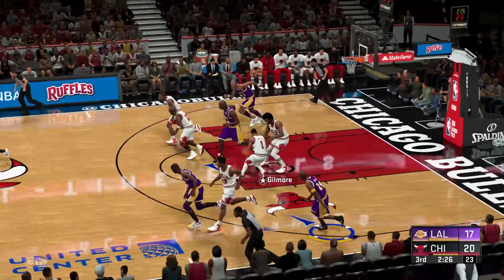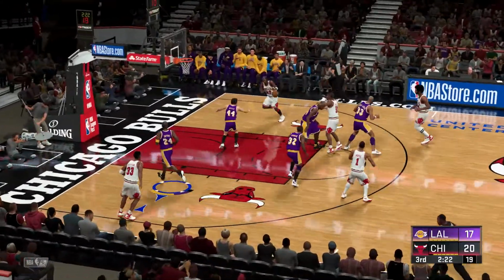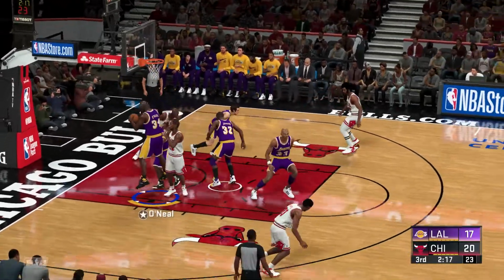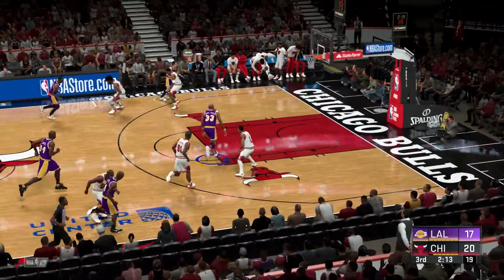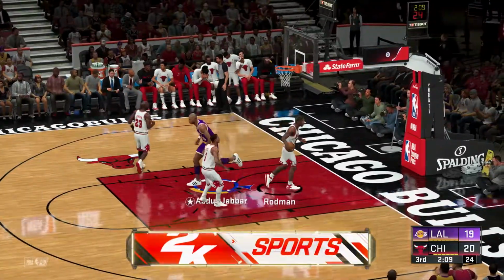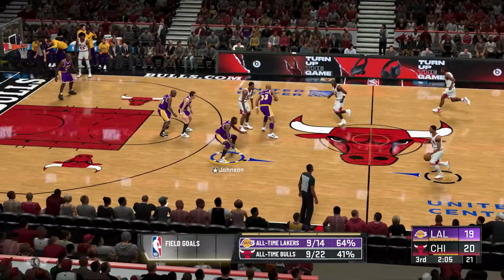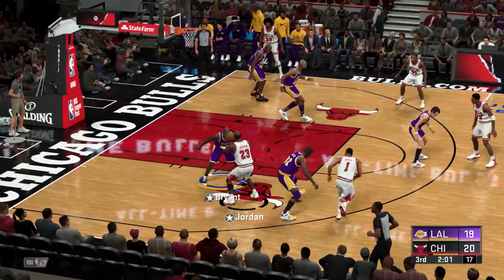The shot by Bryant, no good. And here are the Bulls now. Right side, Jordan. And some nice ball movement here by Chicago. Pippen, no luck. And I thought that was going to drop. It looked good from here. Abdul-Jabbar. And that one, good. And don't let the lean physique fool you. Kareem with the strength to finish through contact as well as anybody who's ever played.